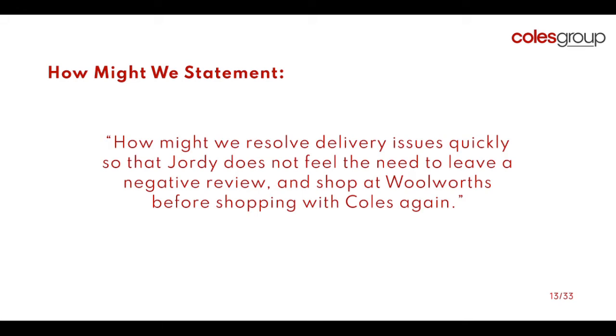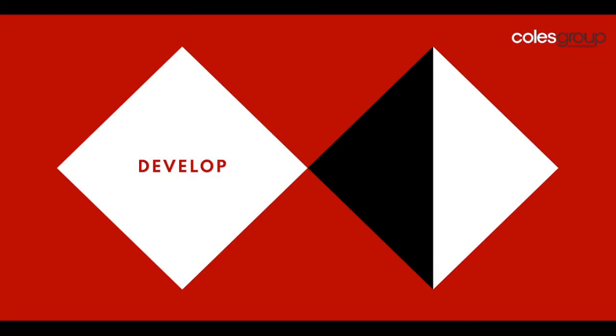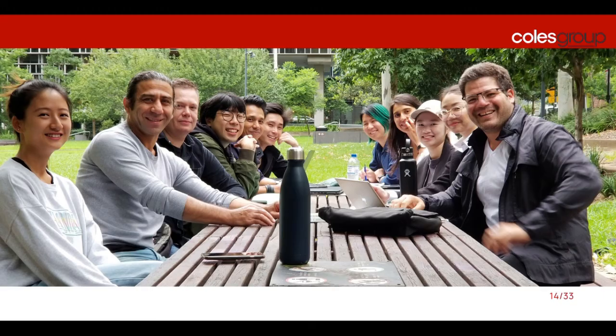How might we resolve delivery issues quickly so that Geordie does not feel the need to leave a negative review and shop at Woolworths before shopping again with Coles? Then I needed to develop an idea or set of ideas for Geordie to solve for issues along the journey. So I organised an ideation session with all of these lovely people.